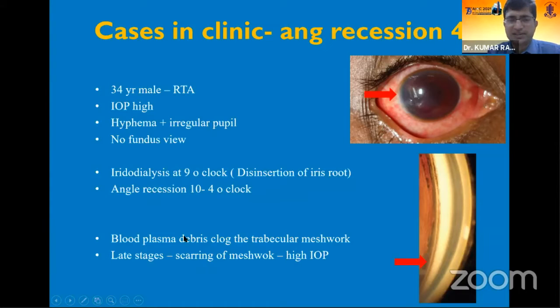What happens in these cases is blood, plasma, and other debris tend to clog the trabecular meshwork. Also, there is injury directly to the meshwork, also causing inflammation. And this injury can, in a later stage, cause scarring. So overall, initially the IOP is high because of inflammation and debris, and in the later stage the trabecular meshwork doesn't function that well, leading to high IOP.